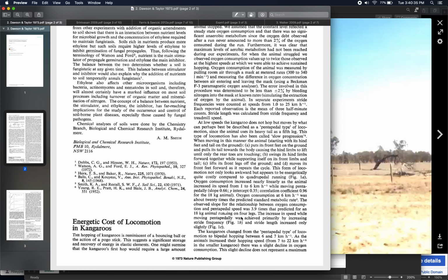In reading number 2 for comparative biomechanics, we're going to discuss another biomechanical marvel of the animal kingdom, and that is the kangaroo. This paper is titled Energetic Cost of Locomotion in Kangaroos by Dawson and Taylor, 1973. This paper was published in the journal Nature, which is probably the most prestigious academic journal in the world.